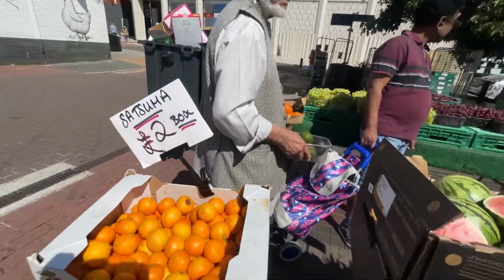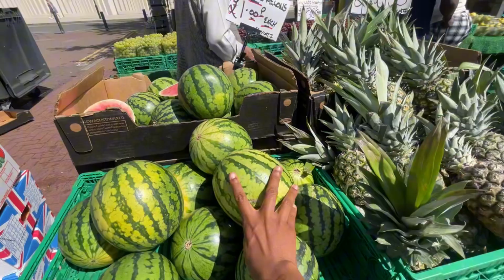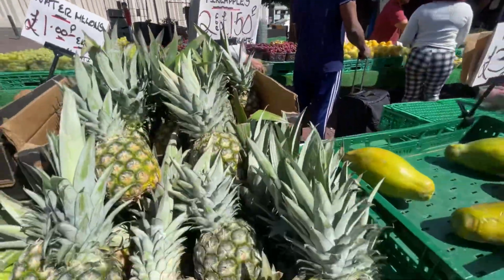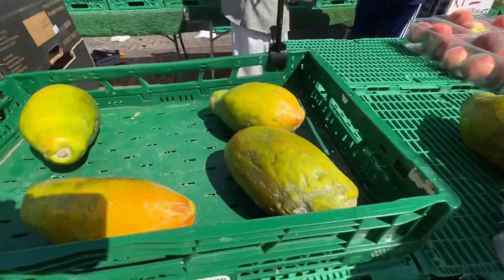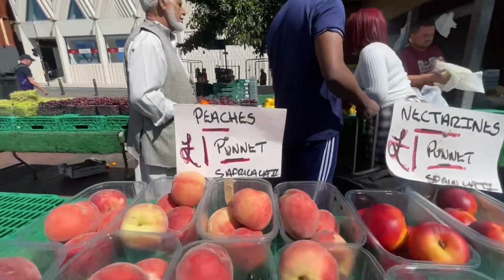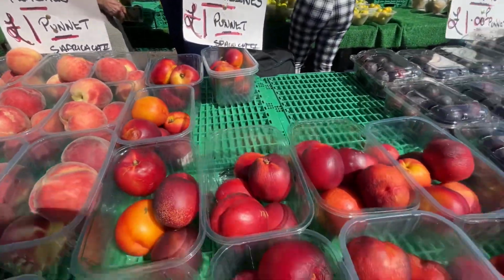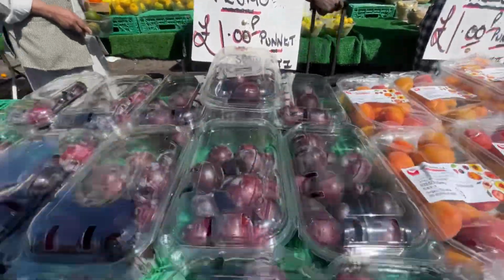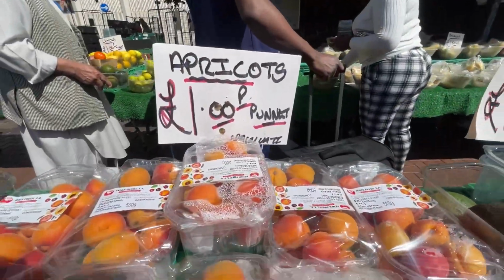Look at all of these boxes of tangerine going for £2 only. This watermelon is £1. If you go to regular stores, this is almost £3, and these 2 pineapples are going for £1.50. Okay, pawpaw is kind of expensive, like £3. Papaya, that one is costly, I will not lie. So this is, I think, plum or peaches. I've not tasted peaches before. See, all of these boxes, £1 plums. In Aldi or Lidl or Morrisons, this is way more than that.